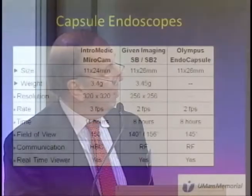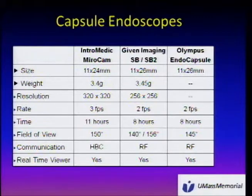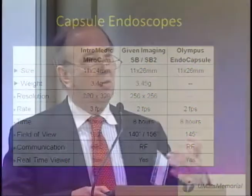Resolution is quite variable, as you can see here. Frame rate of the 2 FDA-approved devices is 2 frames per second. This one, which is just about to undergo FDA evaluation, has 3 frames per second. These 2 have radio frequency transmission, and this, the Korean device, uses what they call human body communication. They use the body itself to transmit the signal and then pick it up with a sensor array. Field of view is around the 150-degree mark.